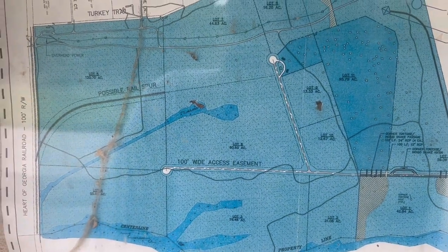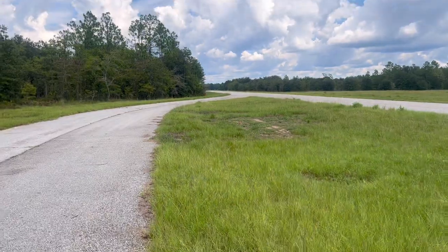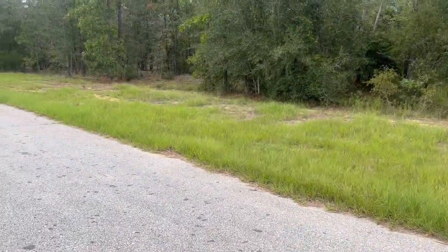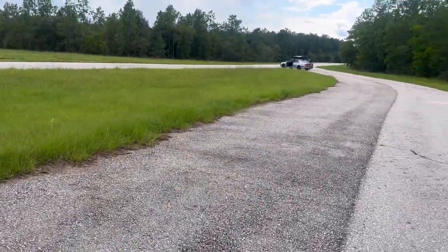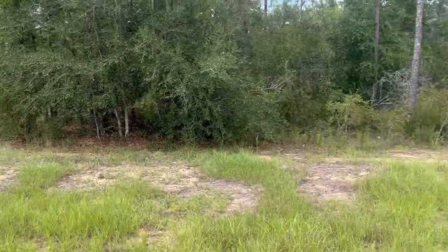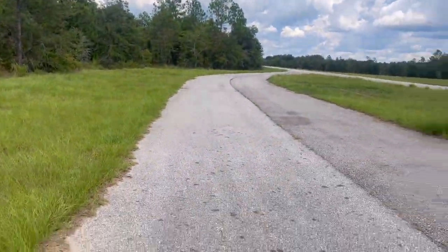Don't have nothing. But we're not doing nothing wrong. We're just out here, just found this little spot. You know how you find them little spots and all that. But it's pretty cool. I think it's just got lots over here. Probably gonna be future homes, something out here. But we'll see.